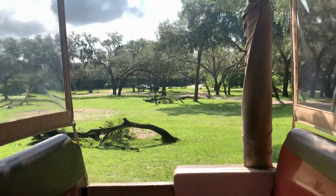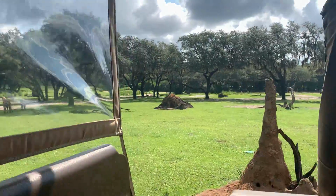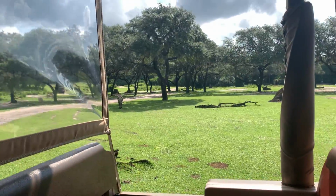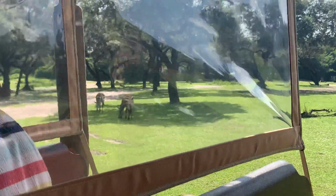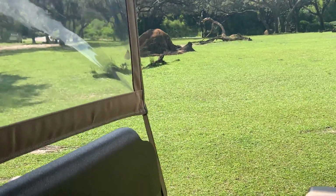Now, we notice these termite mounds here, guys. Termites will use their spit and other excrement to create these termite mounds. They can be as hard as cement. Elephants will actually use them as a scratching post. They eventually wear them down to a point where a small animal, such as a springbok, can use them as a lookout post for predators.